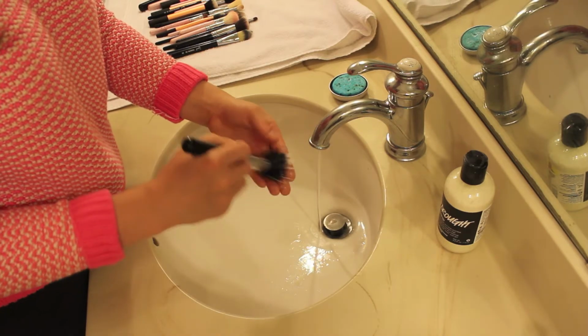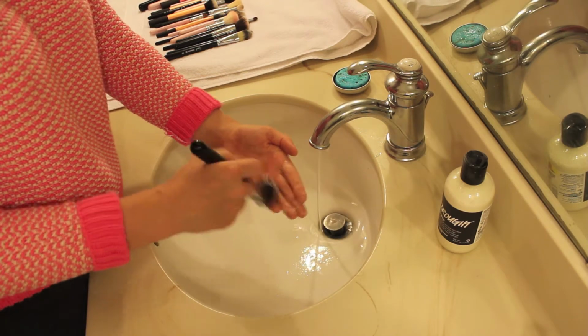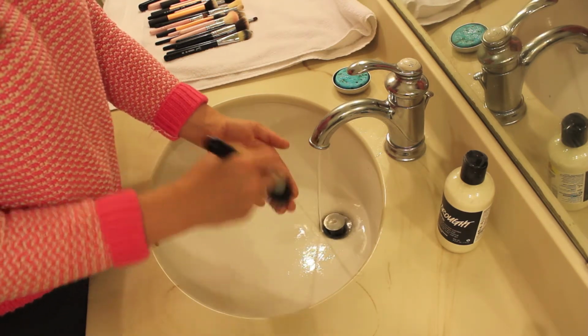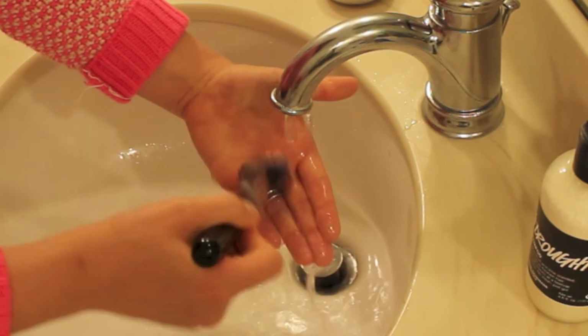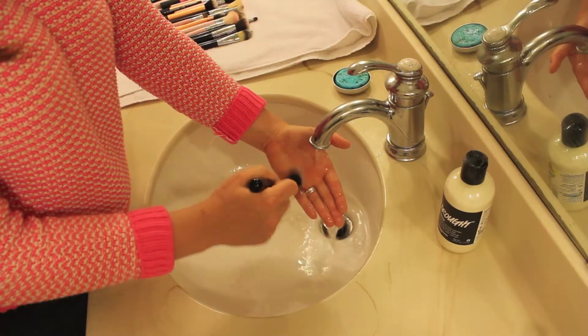And there we go. So just scrub it for a while. This hand is completely dry. I don't have any water on the barrel. There's no water flying everywhere. I'm just simply going in circular motions, and then I run the water down my hand and I rinse it on this side. So I'm not running my brush underwater, I'm just running water through it.